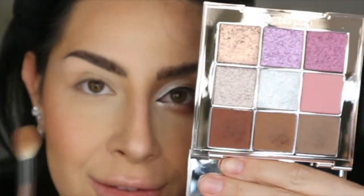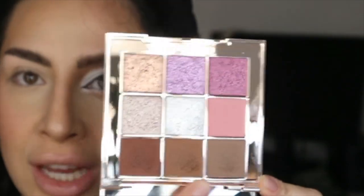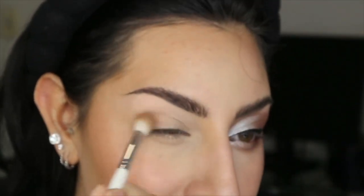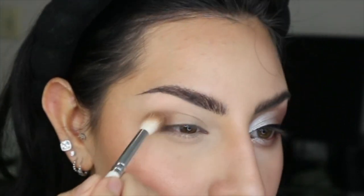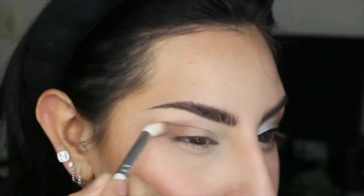Next, I'm diving into this palette right here. This is from Charlotte Tilbury, and this is the Beautyverse eyeshadow palette, and I'm gonna be using these 3 shades on the top right here. So I'm gonna start off with the lightest brown, and I'm just taking it with a big fluffy brush, and this brush is from Morphe and Jaclyn Hill, and the number is JH32, and I'm just gonna go ahead and pat this on the outer corners and start blending it upwards a little bit.